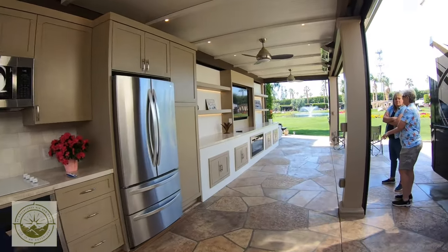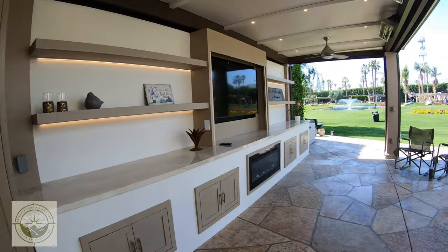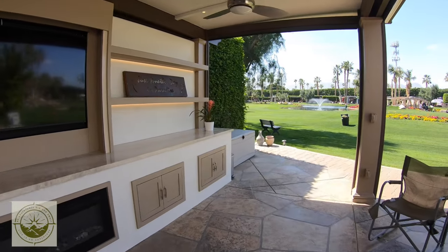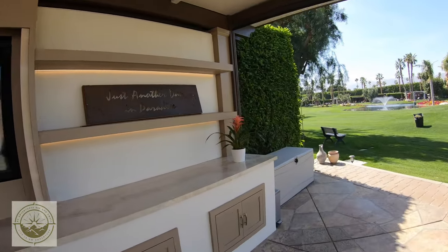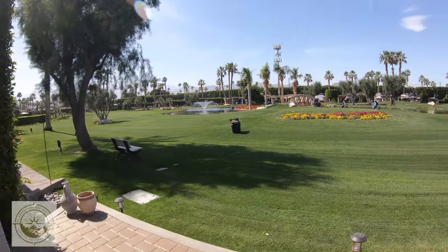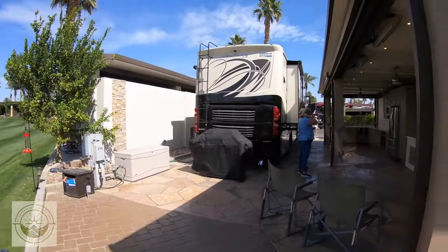Right, I'm not sure of the history on this one. But it looks like it's got a really nice sized kitchen. I like the shelves there in the living area and the TV and fireplace and everything. And then open to the golf course. Yep. Again, I don't think this one is for sale. Yeah. But it just gives you an idea what you can build out here and what you can do. Yeah. Right.